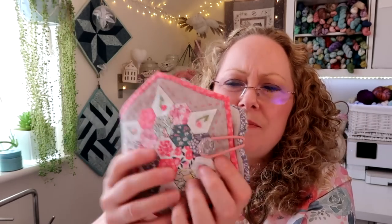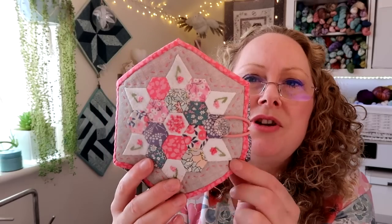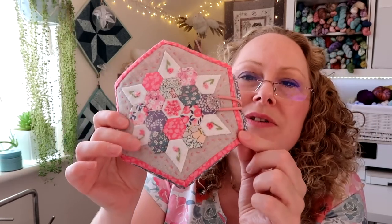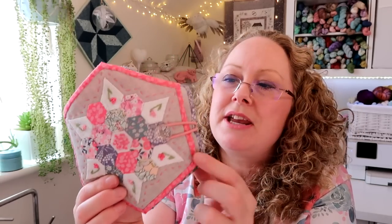Hopefully you can see it when I'm holding it up. But if you watch the tutorial, I do show it flat on the table so you can see it a little bit better. There are multiples of the different EPP sections. There's a bit of quilting in there. There is some hand stitching, and actually the whole thing is hand stitched.